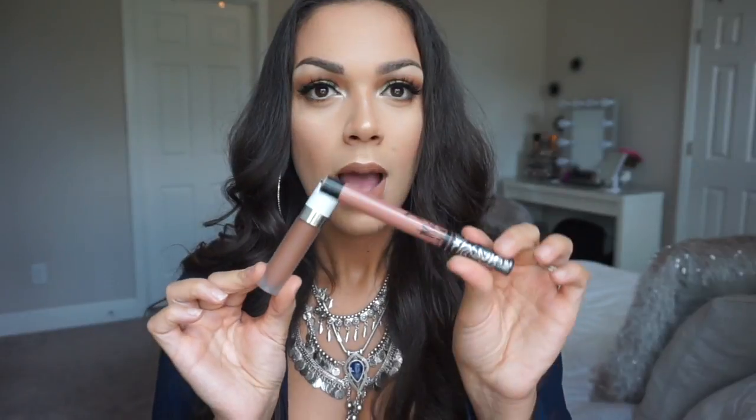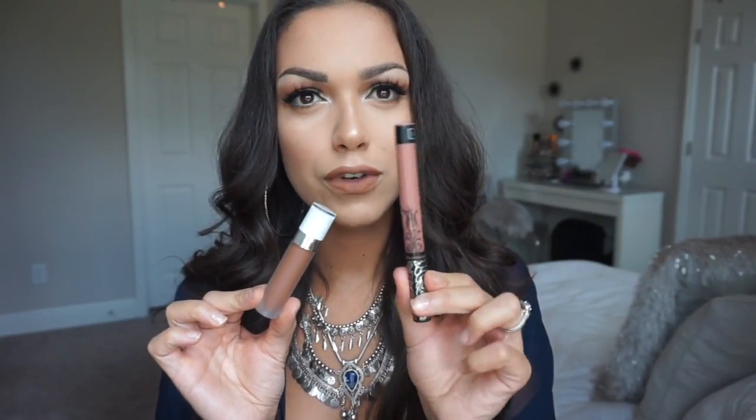Okay, and for lips, I have 4 options, 1 gloss and 3 liquid lips. I couldn't decide, honestly, what high-end liquid lipstick I could live without. So at the end of the day, I chose Dose of Color Cork, which is what I have on my lips right now, which is this color right here. It's a warm orangey brown. And then I chose Kat Von D's Bow and Arrow, which is a mauve kind of nude, but super nude. It's so pretty.